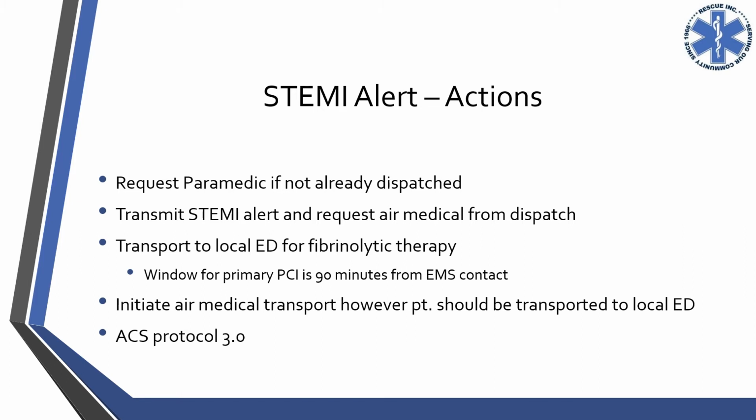If we go by ground, this patient's going to be at least an hour and a half, factoring in half an hour in the ED. We don't have enough time. We're not a perfect system. If you put them on the helicopter, there's not enough time to get them to cath lab. So we have to go to the ED and have them get lytics.